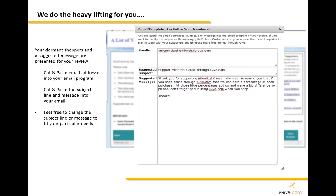So the first and foremost, the most important thing you can do is communicate with these dormant members. That is, for whatever reason, they've gone away. Maybe they've forgotten about iGive. Maybe they've moved. Maybe they've changed their email address. Maybe there's a technical issue. You don't know. So it's sort of marketing 101. You want to touch them, market to them, communicate with them in a way that is appropriate for your membership.